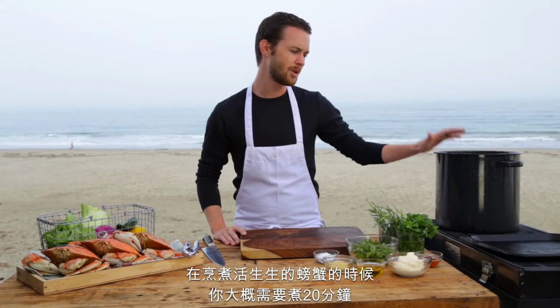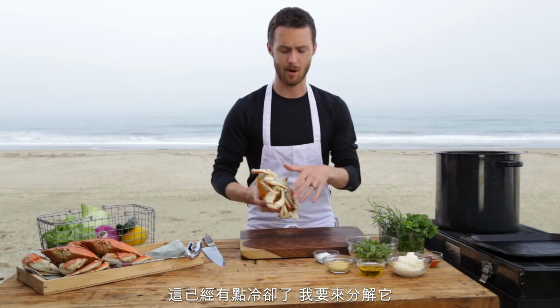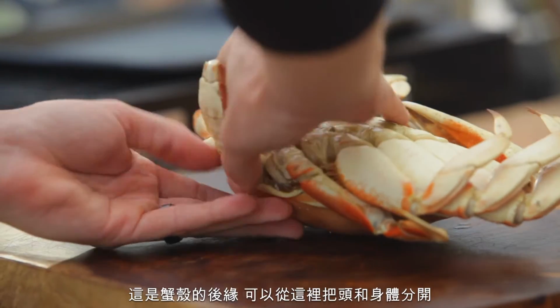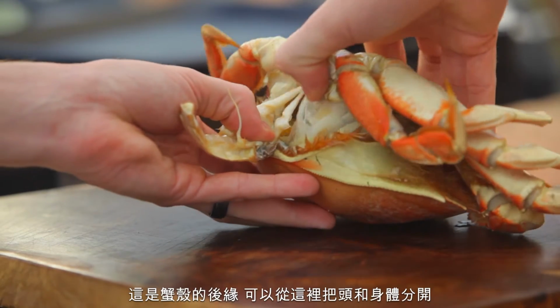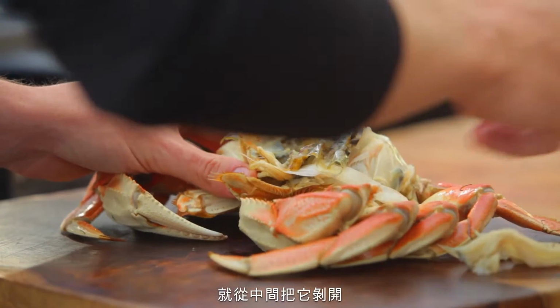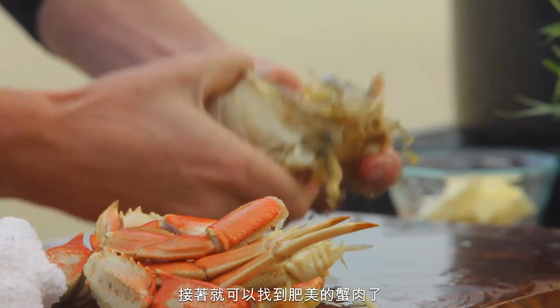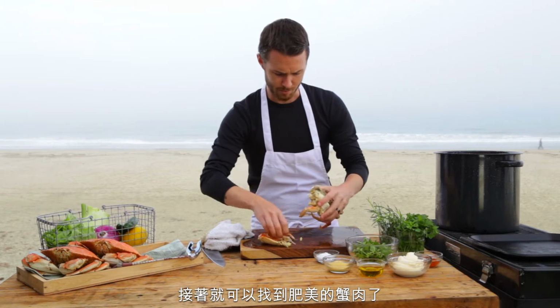When cooking live crab, you need about 20 minutes in boiling water. So these have cooled down a bit. I'm going to start taking them apart. It's called the apron. I'm going to pull it back. It's going to give me a little bit of leverage to separate the shell from the head from the body. And now these gills right here, just want to get rid of those. Break the legs off. You're just going to break this right down the middle. And this is really where you're going to get all that beautiful meat.